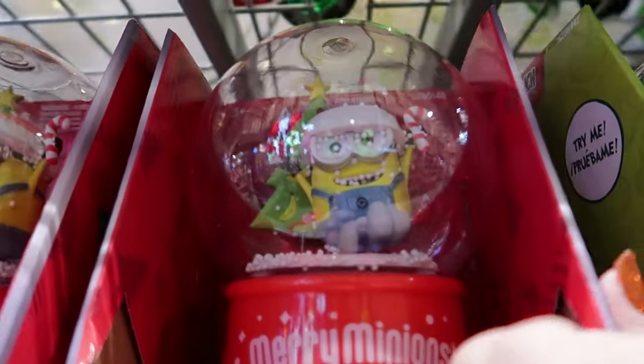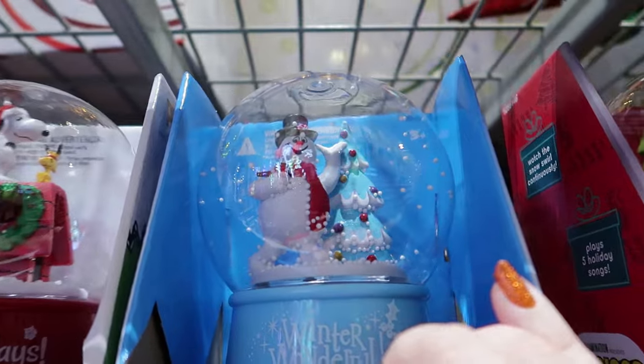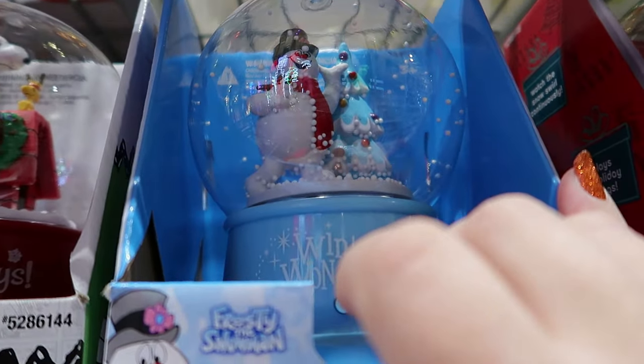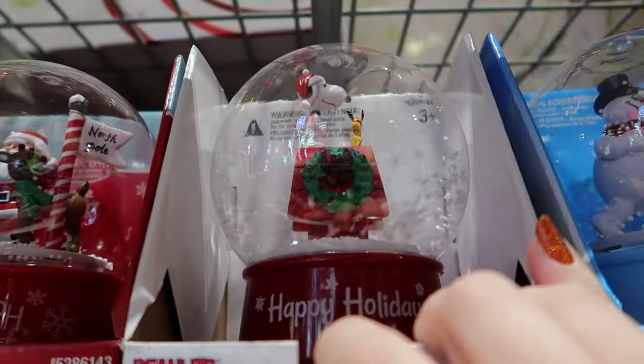These are all so cute. There's a Minion one here. Maybe we can just get them all going at once. There's a Frosty, which I like too. Are you gonna work, Frosty? Oh, there we go. He's working a little bit. We have Snoopy.